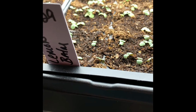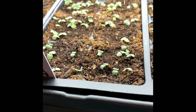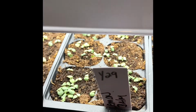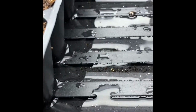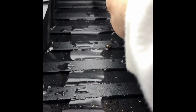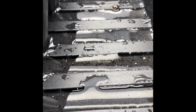I just wanted to quickly show you how it's been about 20 minutes since I watered the whole entire tray. And in the previous video I showed you how they dried out on the tops. But just by adding that little bit of water up to probably about right there, level wise, this is how much they have actually drank through the bottom.